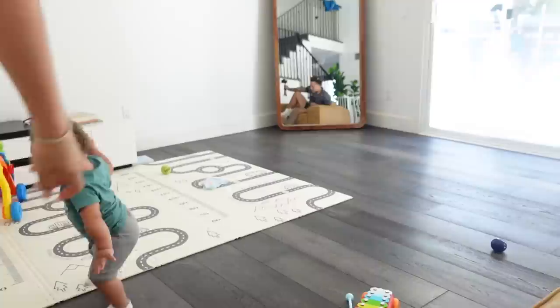Could you guys believe that my baby boy is gonna be 1 year old? Oh, I can't even believe it. How do you feel that you're gonna be a big boy officially? A toddler. We're gonna have a toddler in a couple days. It's honestly kind of crazy just to see him grow every day. Look at him, he barely crawls now.